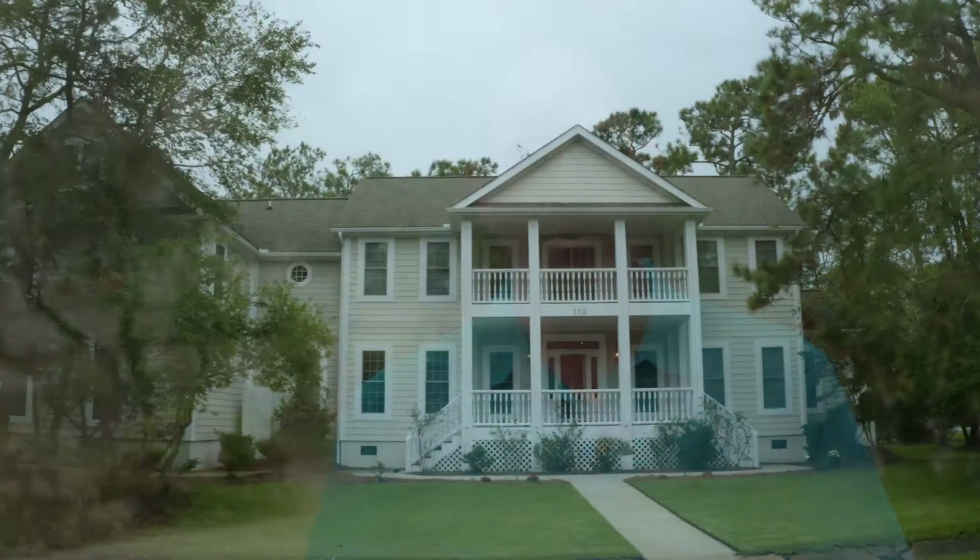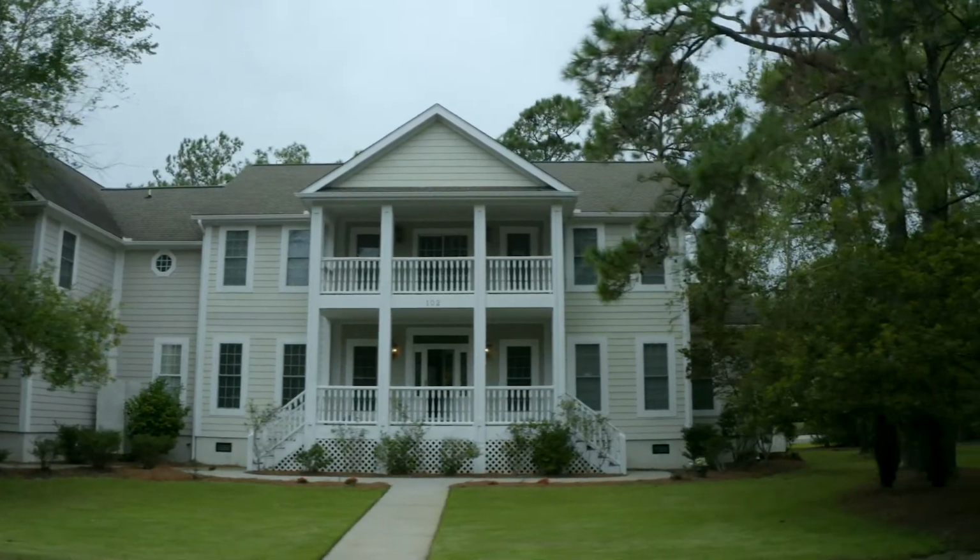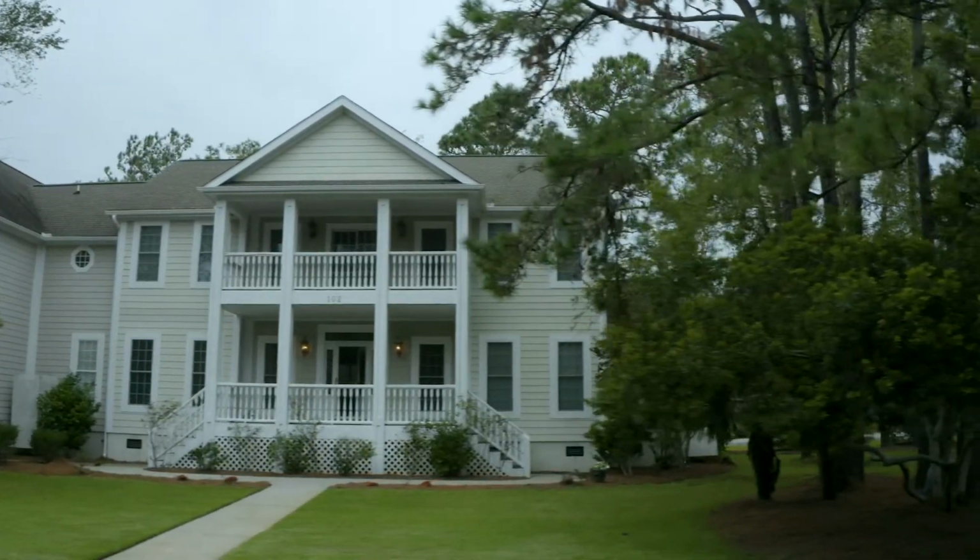Today I'm proud to present my newest listing. We are located at 102 Flowering Bridge Path in the exclusive community of the Arboretum, located right here in Caswell Beach, North Carolina. This is a 5-bedroom, 4.5-bath property, custom built, approximately 3,500 square feet, so plenty of room for the whole family to spread out.